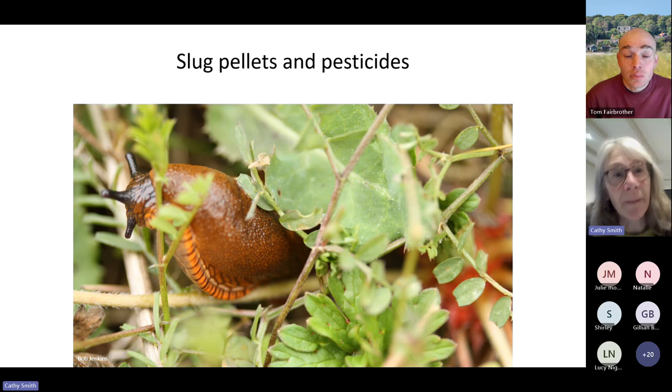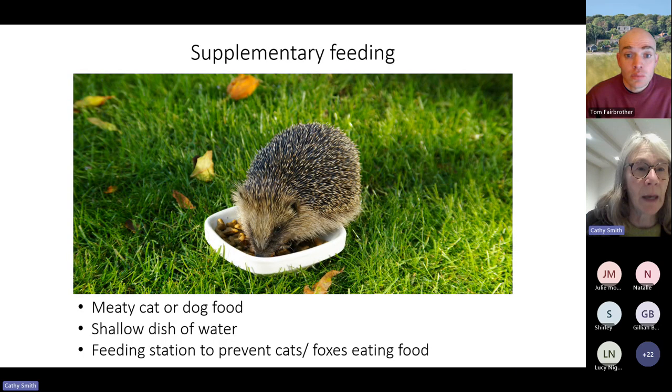I said earlier, hedgehogs eat insects and invertebrates. Now, if we're putting pesticides out, thinking that we're getting rid of things like aphids, greenfly or slugs, then we're removing the very thing that hedgehogs eat. So try and think of alternative ways of controlling the garden pests or things that you might think are a problem.